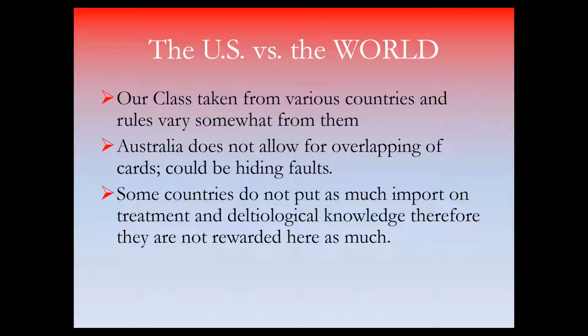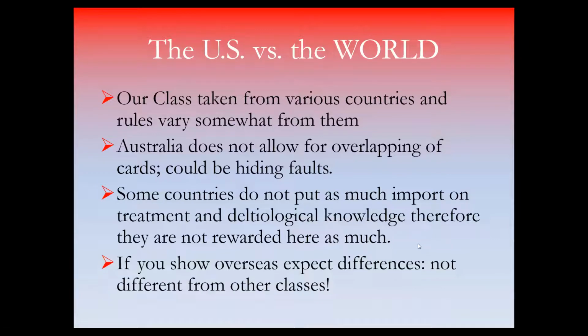Some countries do not put as much import on treatment as well as deltiological knowledge, because I've seen a lot of exhibits from overseas that did not focus on deltiological knowledge, or the treatment wasn't nearly as tightly woven as it could be. But you know, that was how they judged it over there. And when it came here, it got a little less than what they were used to, but what else is new? We're not all perfect. In fact, many of us are more imperfect than others.